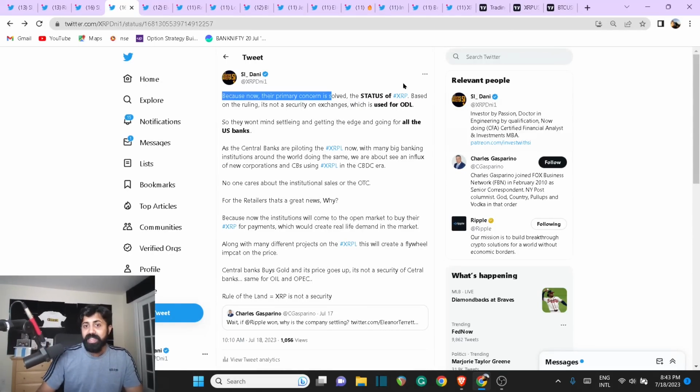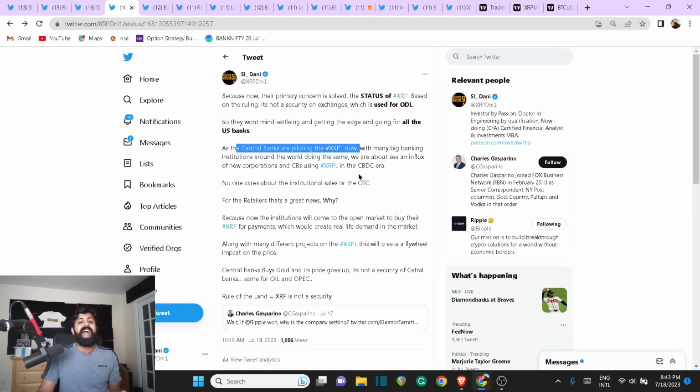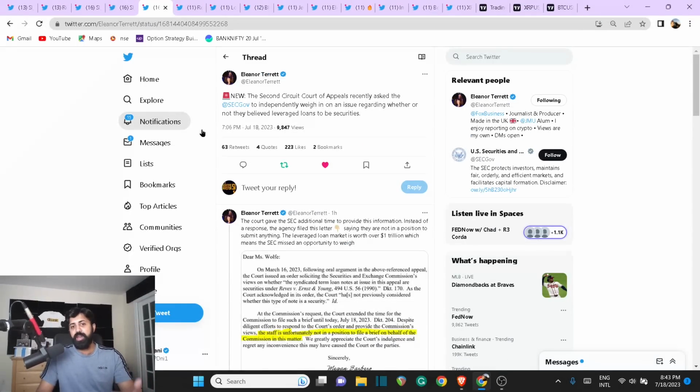Which means right now you have that clarity. What's that? XRP is not a security when it is on the exchanges, which means ODL is now open. That means what they highlight about US banks being about to join this race is huge. And it is true. And it's not only that, it's the central banks who are all jumping on the wagon right now. Because once you've got the rule of the land, which is that XRP is not a security, you're going to see massive adoption in this phase.